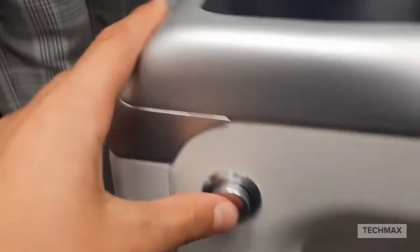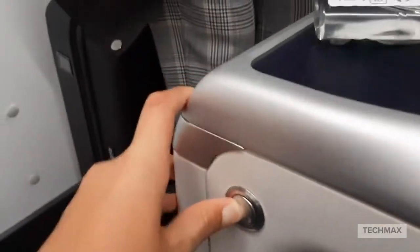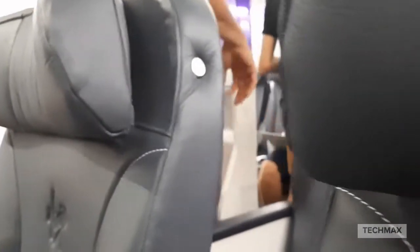Nice window view. There is more leg space for this one. A separator and a recliner to go back and forward. Priority for this one. So that's basically the features of the business class for Virgin. We'll have a look at the takeoff and mid-flight, and also what food and drink they offer here at Virgin.